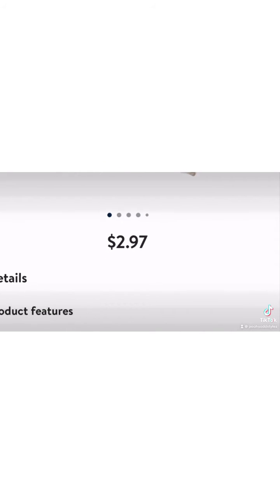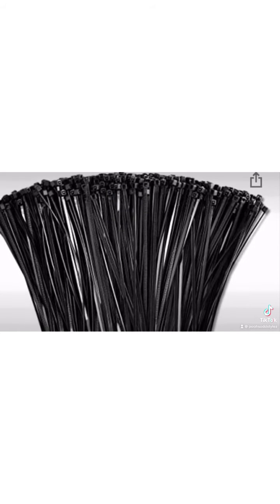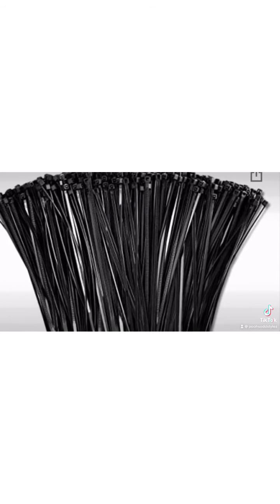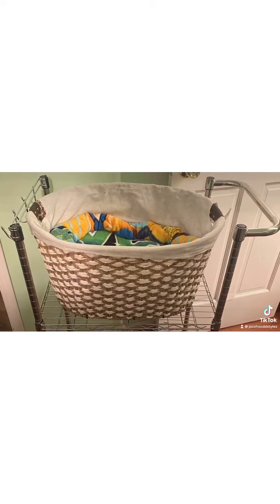I also got zip ties that I needed to tie down the basket to the utility cart so there'll be no movement. So here's what it looks like so far. So now I'm going to show you movement with the basket. Here's the movement.